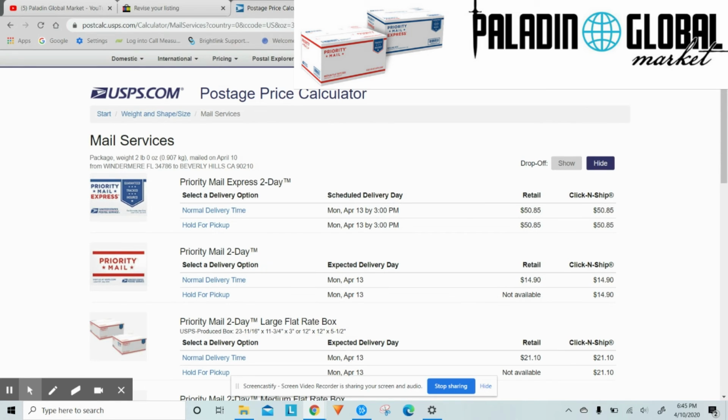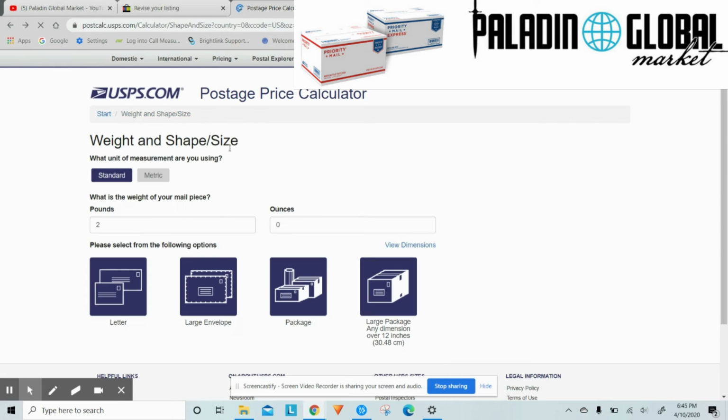So what I wanted to do in this video is just to show you that you can go in and tweak these little differences. Don't just take whatever it says. There are ways you can cut your boxes. If your item doesn't need as much, you can take off the dimension of the top of the box. Just cut little slits down the sides just a little bit. Be careful. You don't want to cut your item.